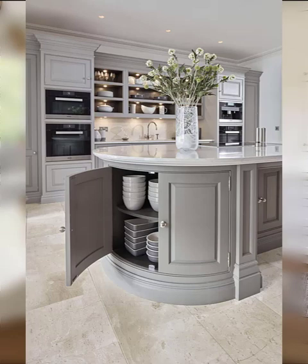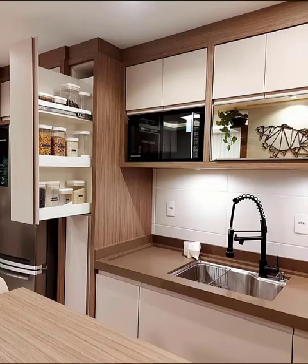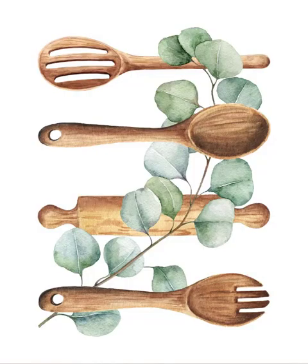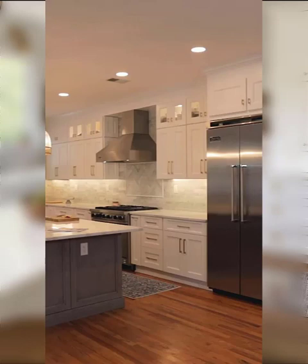So today my topic is kitchen window treatment ideas. So here are some ideas about kitchen window treatment. Choosing the right window treatments for your kitchen can enhance aesthetics, provide privacy and control natural light. Here are some kitchen window treatment ideas to consider.